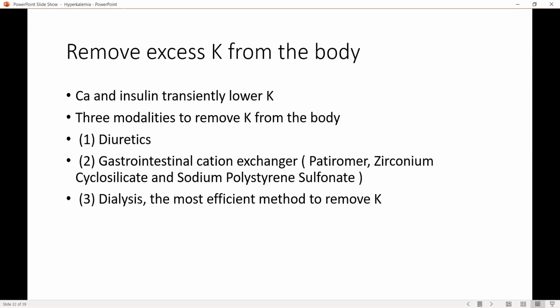You have to get rid of the potassium through the GI tract by using the gastrointestinal cation exchangers: patiromer, which is Veltassa, and sodium zirconium cyclosilicate, which is Lokelma. Okay. And this is SPS, sodium polystyrene sulfonate, which is Kayexalate. Later on, we try to avoid Kayexalate because it's associated with bowel necrosis.